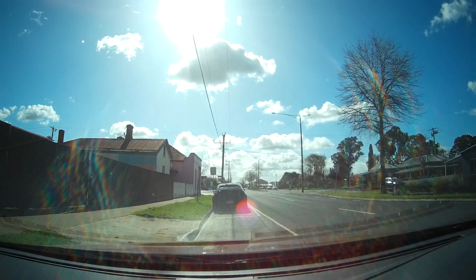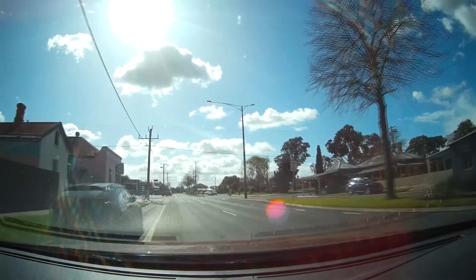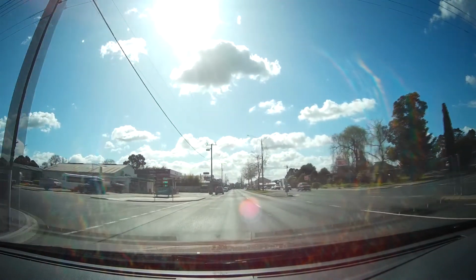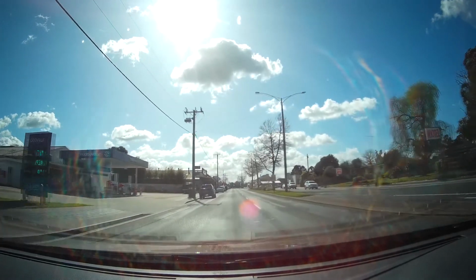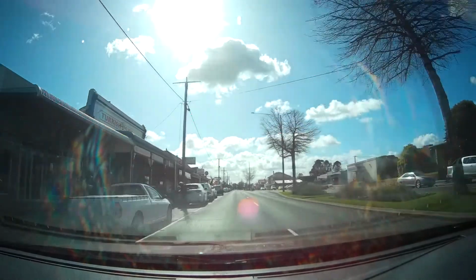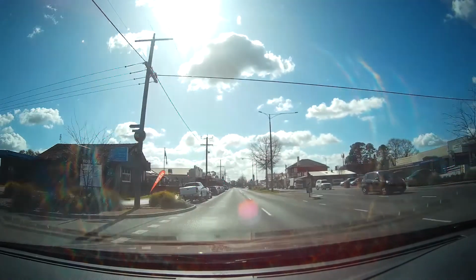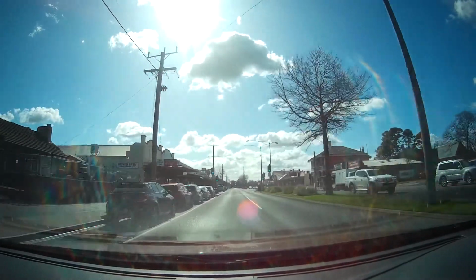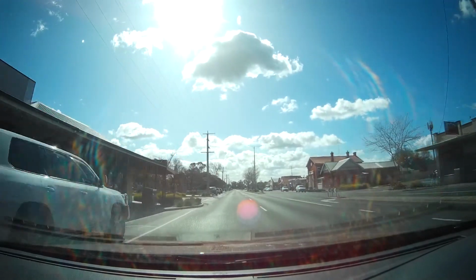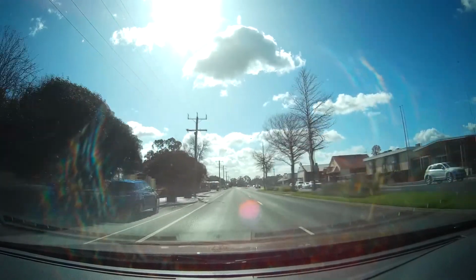You might have to stop and look at the directions. Who knows? Let's see. It's not too hard. Nice day here today. Bit of cloud about, but it's nice and warm behind the windscreen. And I hope the camera doesn't fall off the windscreen like it just did before.